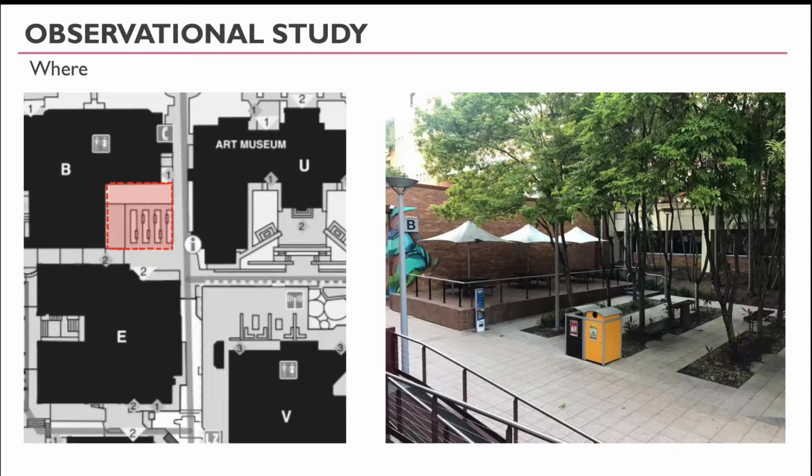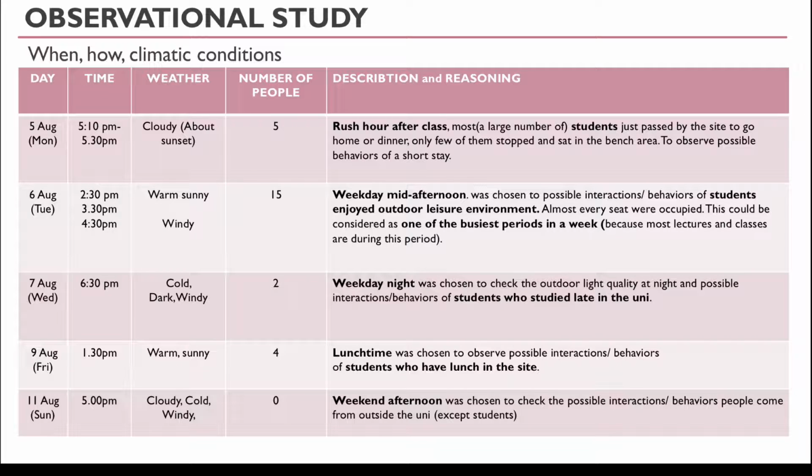Let's start with where the site is. I chose an open area in front of the library front door, in the corner of the B block. I went to the site at different times and days for different reasons, for example, rush hour after class, lunch time, and even weekday night.